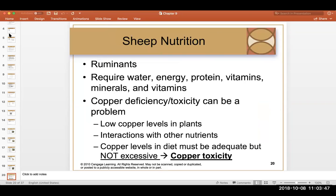So they're ruminants. Is it the same for all ruminants? Yep, it is the same for all ruminants.